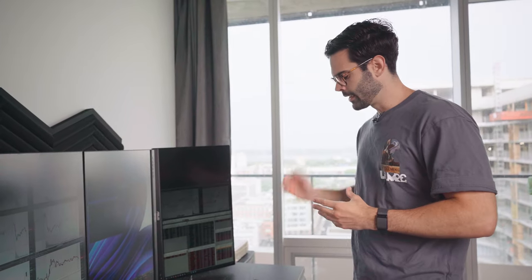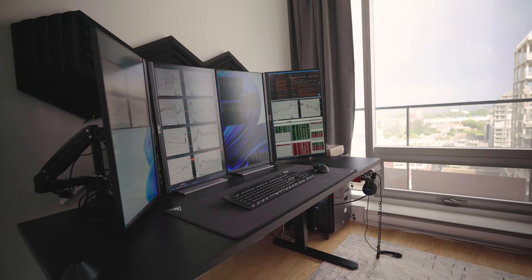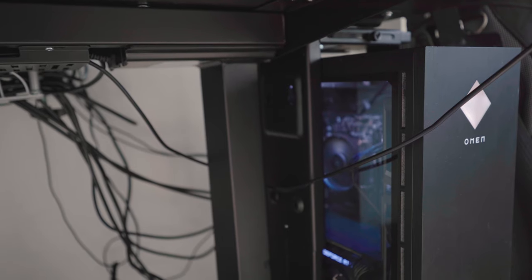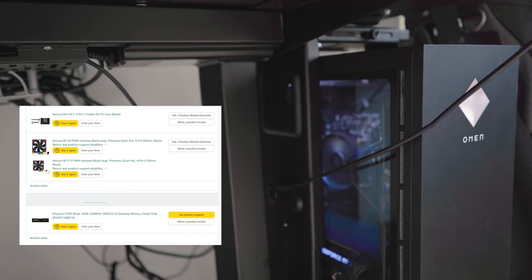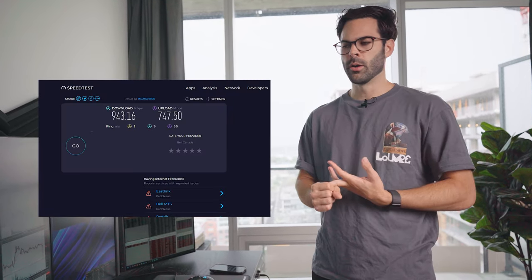So we're going to start with the desktop. I do have the same one as before. It's the HP Omen 25L. The only thing I did to this computer out of the box is upgrade the RAM to 32 gigs, because 16 is just not enough when you're running everything. It gets laggy and you're always at the top of the performance. And I did upgrade the fan, so everything cost like $200 to do the upgrade, and this computer has been really good.